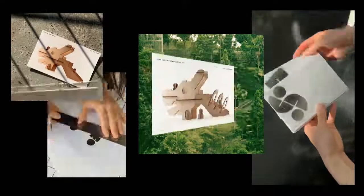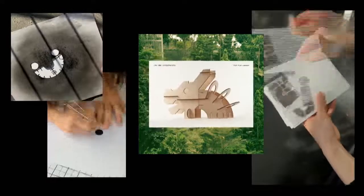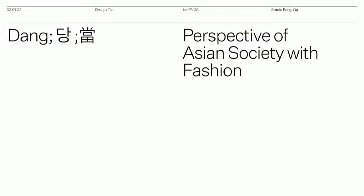And lastly, we printed out lots of postcards and spray painted people's initials on the back of the postcard to thank them for supporting us. And the last project, which we call Tang in Korean and Chinese, is an ongoing project that we are very excited to share today.